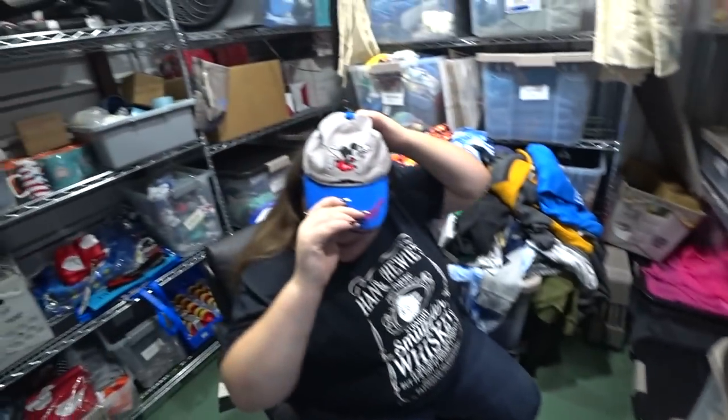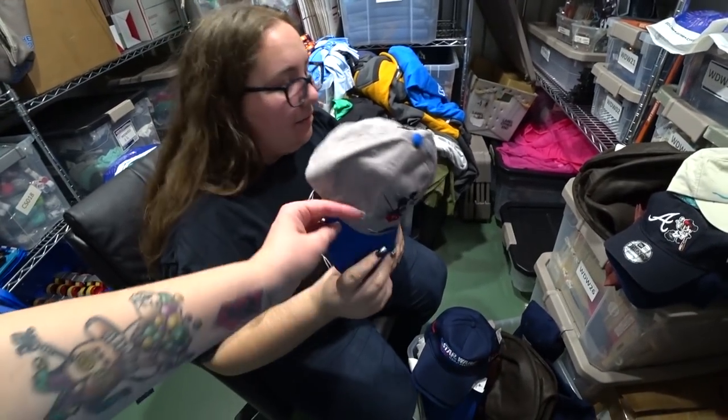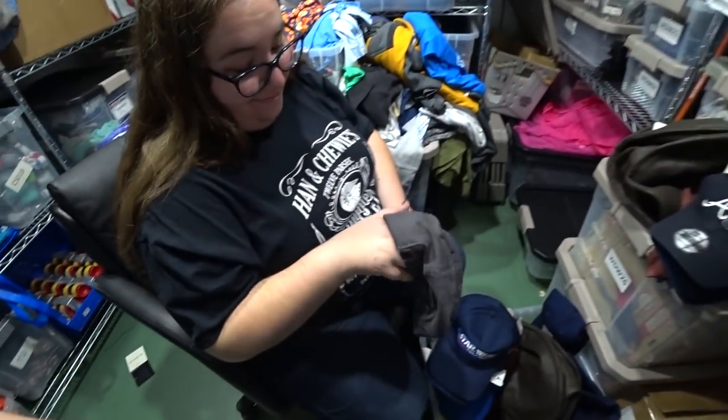$4.99. I think it's youth. Oh yeah, that's youth. Definitely a kid. Not for my Mickey. Big, he looks like he's running scared. Kids hat. No wonder, I would run scared too.